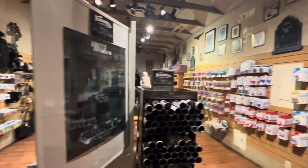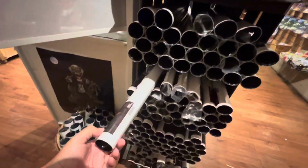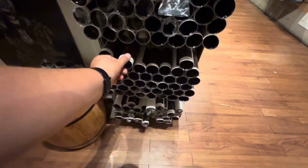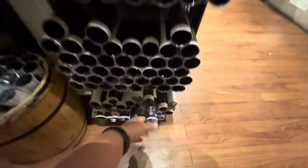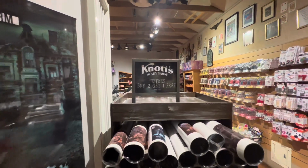Great attraction to celebrate. And then a few posters still in stock. Most of them are the newer stuff. Waxworks. I don't think they have any of the retro ones in right now. Let's see. Oh yeah, there we go. Do have those at 84, I think, something like that. But they are currently buy two, get one free.